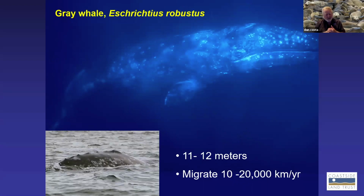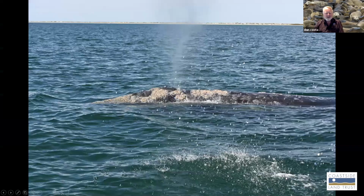So now I'm going to talk about the other animal that is extremely reliable, and by the way, is the state marine mammal. The California gray whale is the state marine mammal. It lacks a dorsal fin. It has this series of knuckles instead of a true dorsal fin. They're about 35 feet long, 11 to 12 meters, and they have one of the longest migrations of any mammal. Now, this is actually a picture taken in the breeding lagoons down in Baja California.